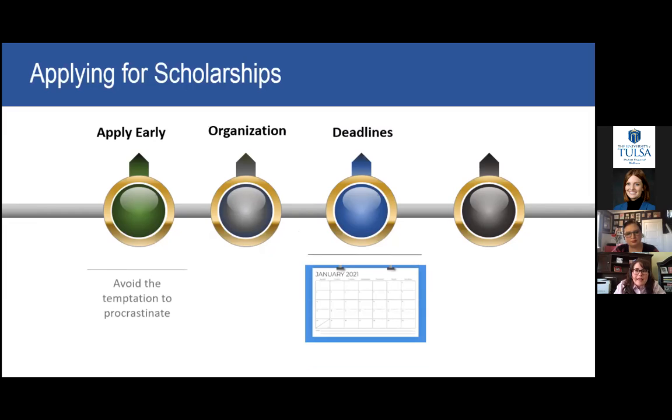A missed deadline means zero chance of winning that money. So finding a way to organize scholarships is going to help you find and remember deadlines, and that is essential.